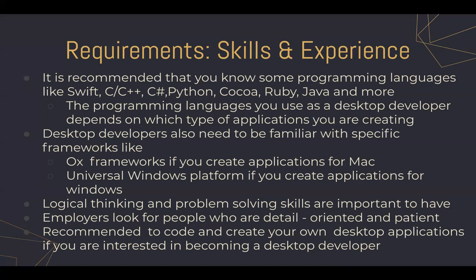And desktop developers also need to have logical thinking and problem solving skills, which they use every day in their work. Employers specifically look for people who are detail oriented and patient, since this job requires a lot of patience and stresses the details. To prepare, it's recommended that you try to code and create your own desktop application if you're interested in becoming one. It's very helpful.